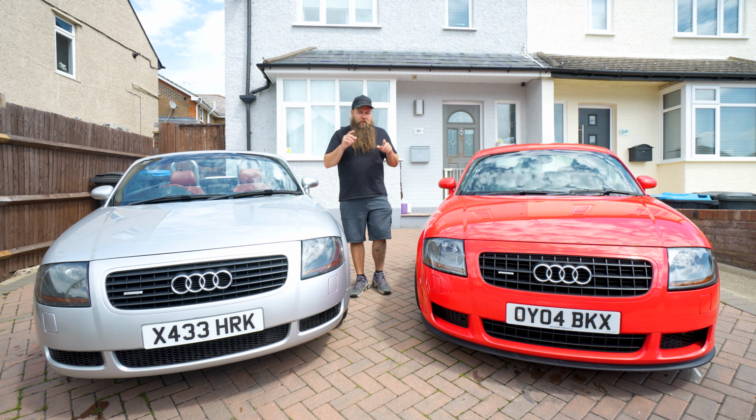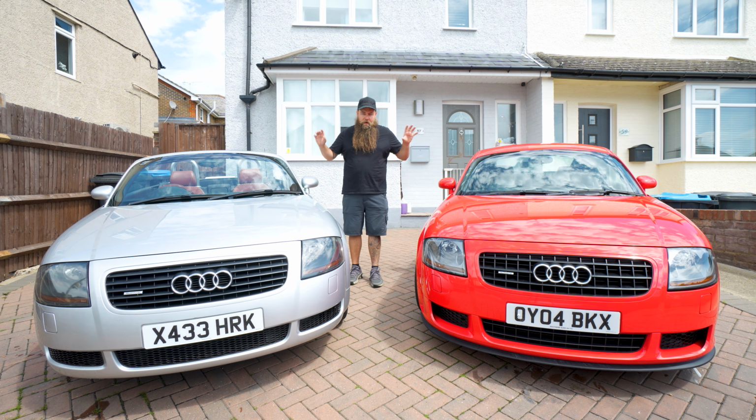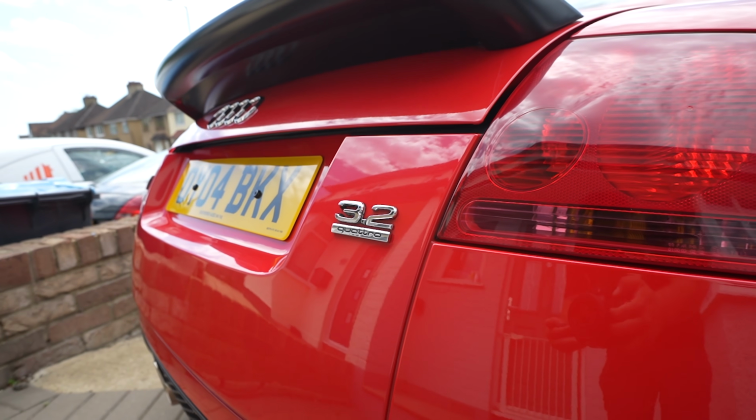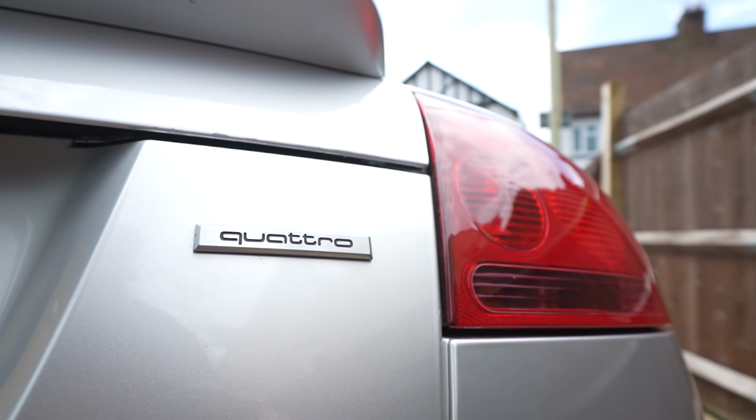Now, the other thing I forgot to mention was, out of the 225 and the 3.2, they both share the full Haldex four-wheel drive system. So that is a nice key feature between those.